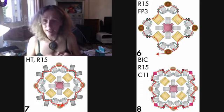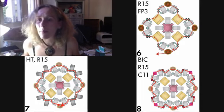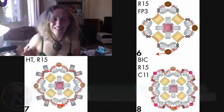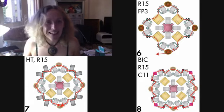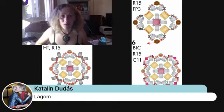And at step 8, Nitti, is it okay now? Lagom, Kata says. Yes, that was the word, lagom. So lagom thread tension, please.